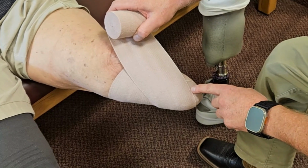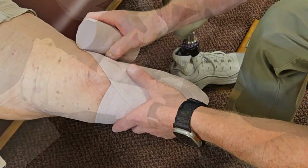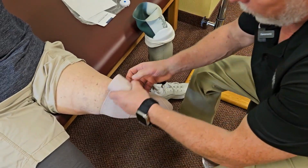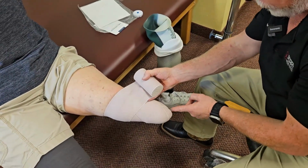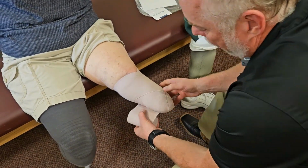Don't take out any of the stretch coming around behind their limb, just enough to get the wrinkles out. And then stretch it as you go down around your distal contouring. So this can be very challenging. It works pretty well with transtibials.